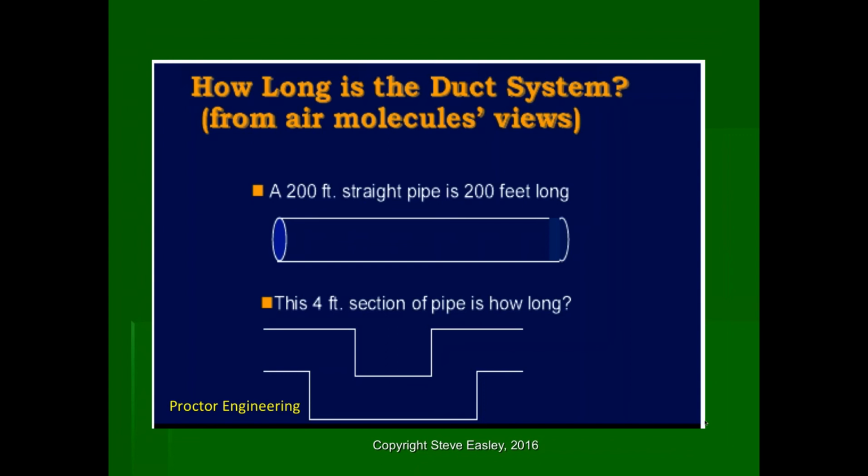These are some calculations that Proctor Engineering did, John Proctor. If you have a 200-foot straight piece of pipe, and then you take that same piece of ductwork and you bend it in a configuration like this, what do you think it's equivalent to in terms of friction loss? Do you think it's 100? You might be surprised. Just this small bend created a length from 200 to 330 feet in terms of friction loss.